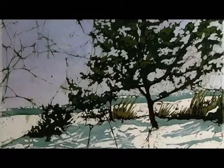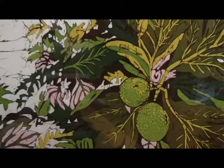Batik is traditionally done on cotton. I started working on silk many years ago, and it's so nice to work with. Yes, it's more expensive, but it's also so thin. It's actually very fragile, but I liked when I was finished to show that it was on, and it would naturally fray as you were working, and I just liked the look of that.